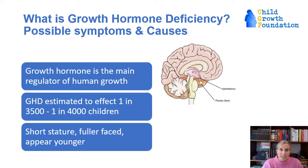Growth hormone deficiency is when the pituitary gland does not make enough growth hormone to stimulate the body to grow, and results in a slow rate of growth in both early and late childhood. It is estimated to affect 1 in 3,500 to 1 in 4,000 children. And whilst nutrition has a more dominant role in growth for the baby in the womb, from about 2 years of age, growth hormone takes up its primary role in stimulating childhood growth.